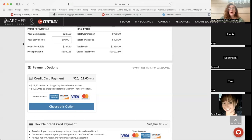If you are adding a markup, that is going to be hidden in the cost of the fare. Okay. There's not going to be an additional charge to the card. The only time there's an additional charge to the card is when there's a service fee. When you're adding a service fee manually by yourself, that's when there's going to be an additional charge, like how it is here, $400 to be charged separately. Okay. That's going to be seen by clients. So it's really going to be up to you how you want to set it up for yourself and for your clients. Okay.